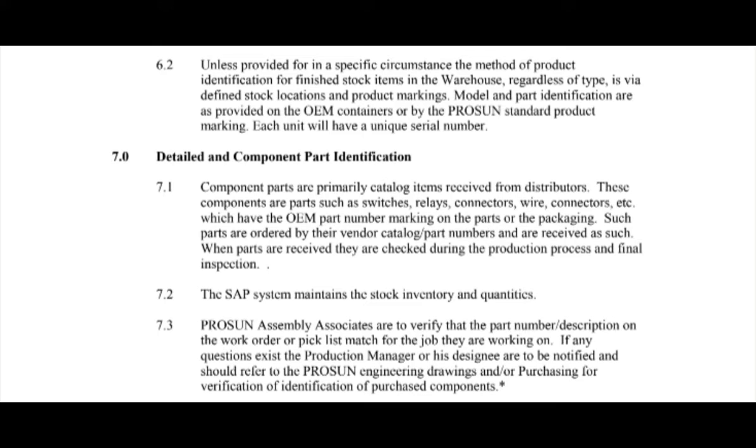ProSun Assembly Associates are to verify that the part number/description on the work order or pickup list match the job they are working on. If any questions exist, the production manager or his designee are to be notified and should refer to the ProSun engineering drawings and/or purchasing for verification of identification of purchased components.